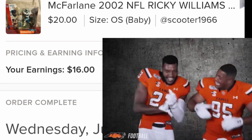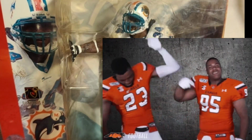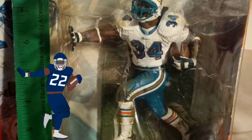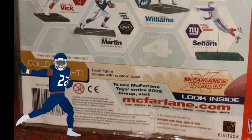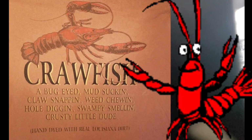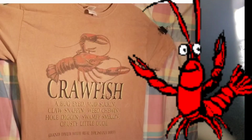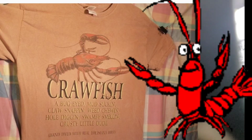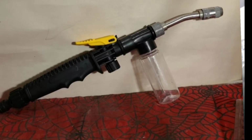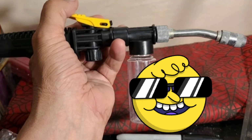Ricky Williams, I didn't get that picture too well, but there's the action figure, the football player, and once again to show the size, we put the measuring tape down there. And also the others that people can collect for that same collection. And here's the Louisiana Crawfish t-shirt, sold for $14. People like the Louisiana merchandise, and since we're here in Louisiana, it's what they want, what they get. Also, we had a car wash water gun, sold it for $17. The nice thing about that is it was something that we got at a garage sale for $2, and I knew the people. It really brought a smile to our face, just like this little guy.